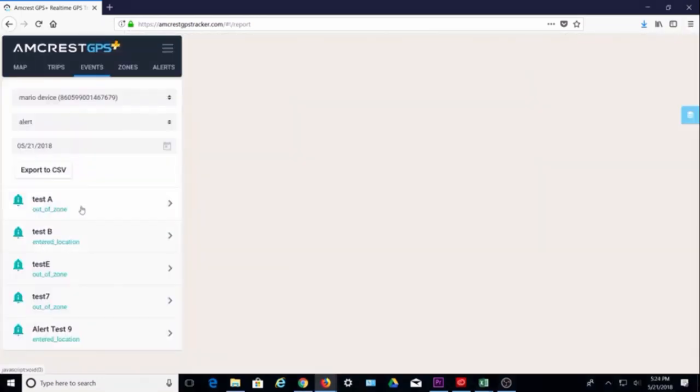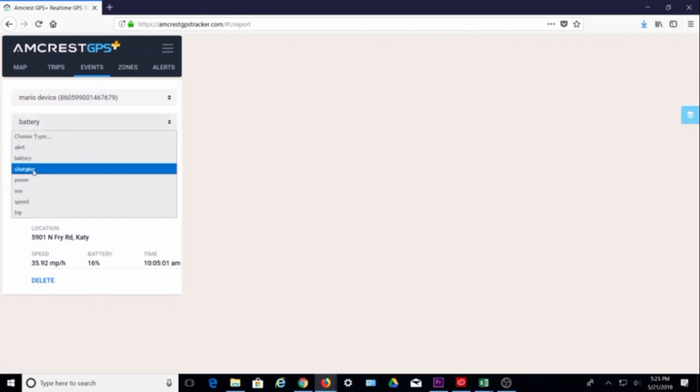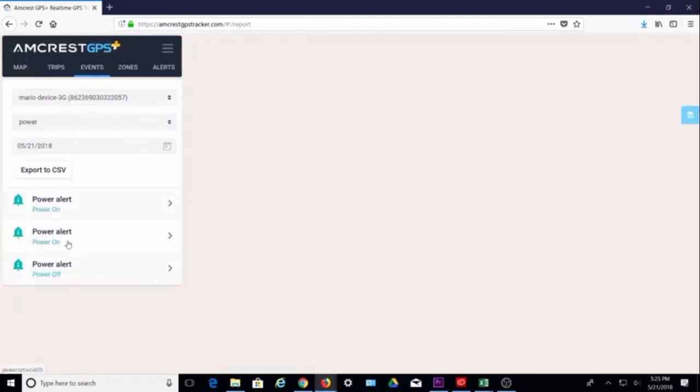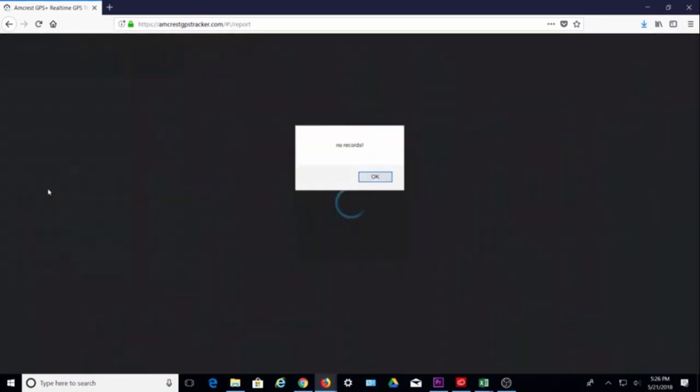Alert shows events when your device has entered or exited a zone. Battery shows events for when the battery level is below the level you set in the settings, which in this example was under 20%. Charging shows events when device charging is on or off. Power simply shows events when the device is powered on or off. SOS refers to when the panic button is triggered on the device. In this example, there are no records displayed since no SOS events were recorded.